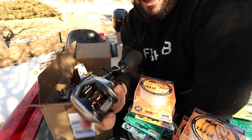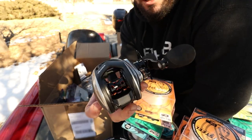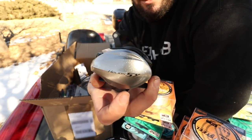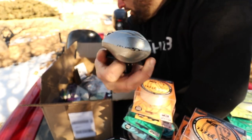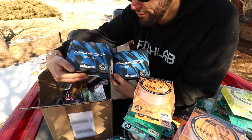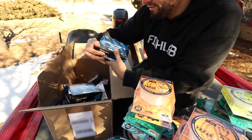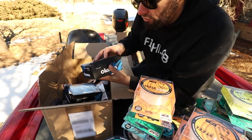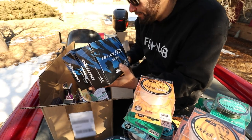But yeah, Helios SX, this reel is awesome as well, and just look how sexy she is. They are sexy and they work awesome. They're not just good looking, they perform good as well. Boom, another one. Are you kidding me? We got two, baby. Freaking sweet. Different sizes, same reel, different gear ratio. Freaking stoked to have these, man.